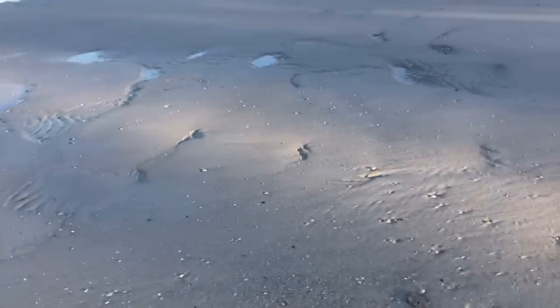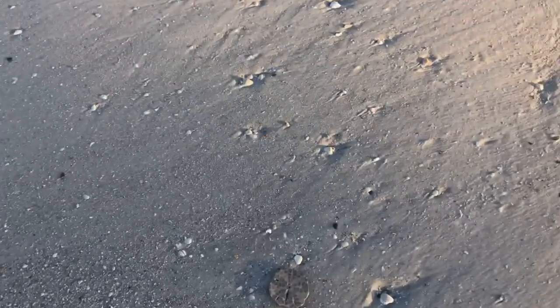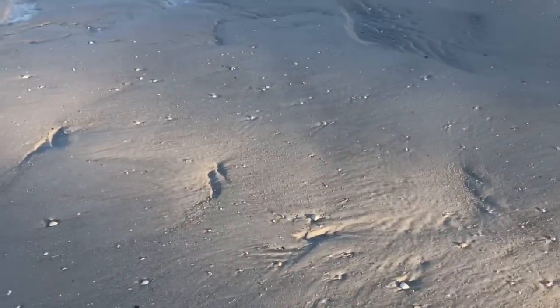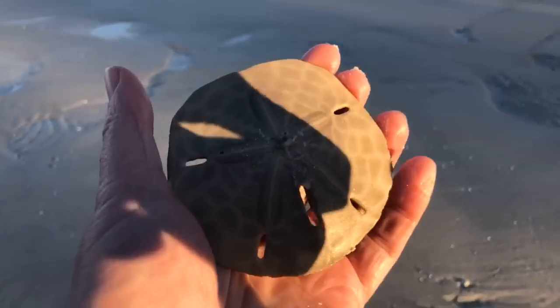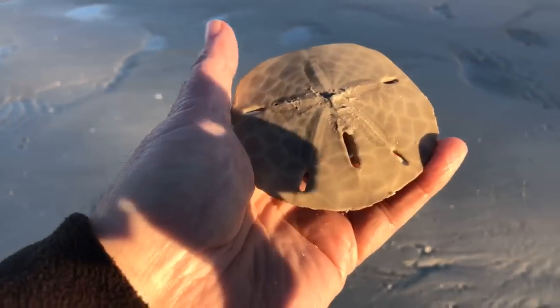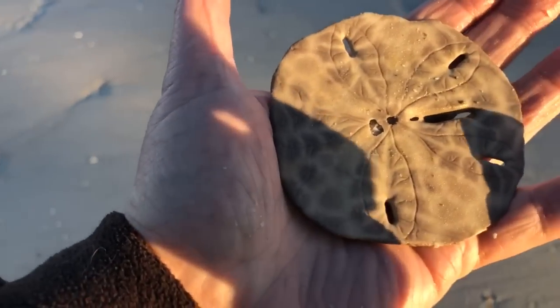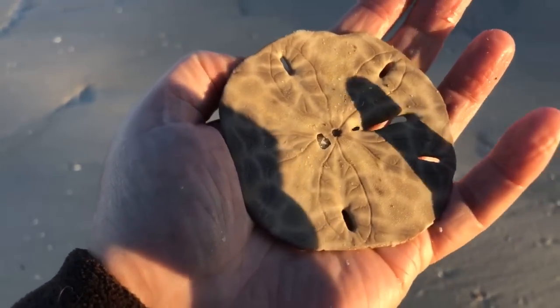Ooh. Big sand dollar sitting over here. Big sand dollar sitting up on the sandbar. They're so neat. The sand dollars.